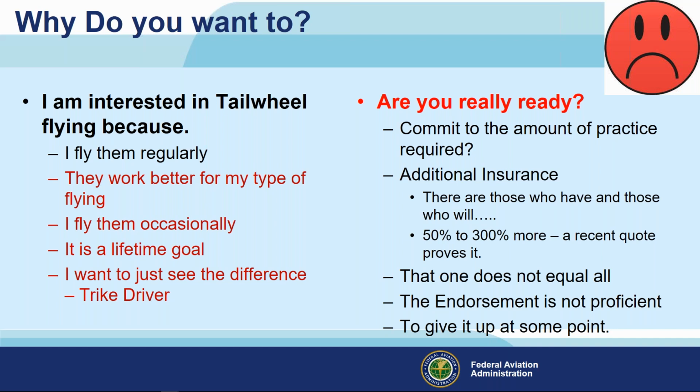For ground loops, there's that saying, just like on retractable gear, there's those who have and those who will. And it's interesting, I was talking to a compatriot of mine recently. I just got a quote on a tricycle gear version of an aircraft, and he has the tailwheel version. Basically, it's the same standard airworthiness certificate aircraft, and his insurance is 300% more than what I was quoted. We're both regular pilots, been flying for many years, have many, many hours, both instructors, all of that. But just because of tailwheel, he's paying nearly 300% more on insurance.